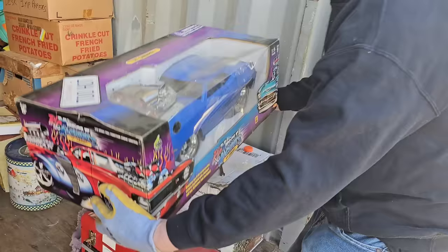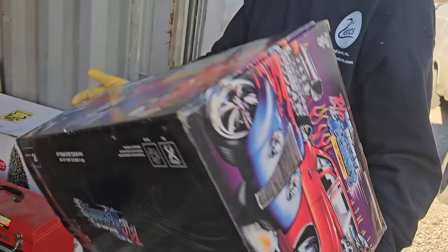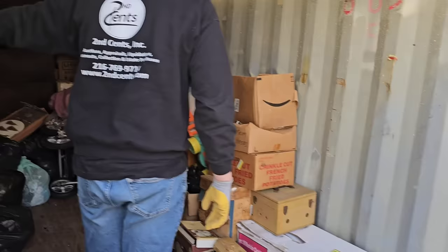Look at that thing. RC Muscle Machines 69 Super Camaro, too hot, California. That's rather large. Is that thing awesome? It is. What do you do, sit on it and ride it? Maybe do that. So there's lots of boxes I see over here. Stuff in the back. It smells like it's been here forever. Let's see what we got.